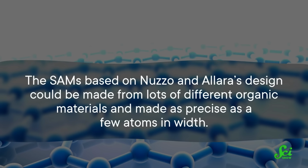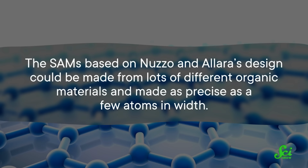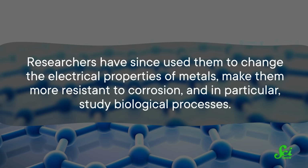The SAMs based on Nuzzo and Alara's design could be made from lots of different organic materials and made as precise as a few atoms in width. Researchers have since used them to change the electrical properties of metals, make them more resistant to corrosion, and in particular, study biological processes.